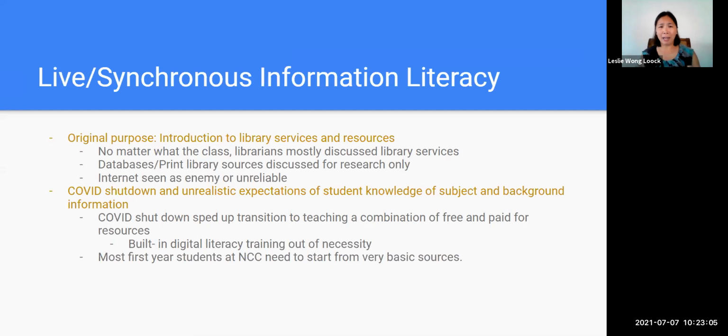Well, the COVID shutdown, we were headed away from that as it was, but the COVID shutdown really changed that for everybody, right? So we need to operate in an environment where we really level the playing field for all of our students. Many of them are not familiar with databases and print library resources. Some of them had never been to their high school library or very rarely went, and never went to the public library. Probably up to 10% of our students had just not been to the library before, or not past childhood, right? So it's a big hurdle, right?